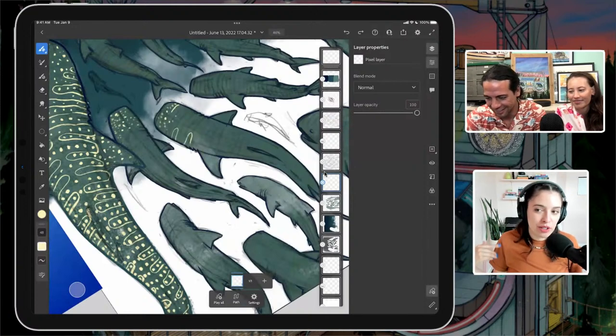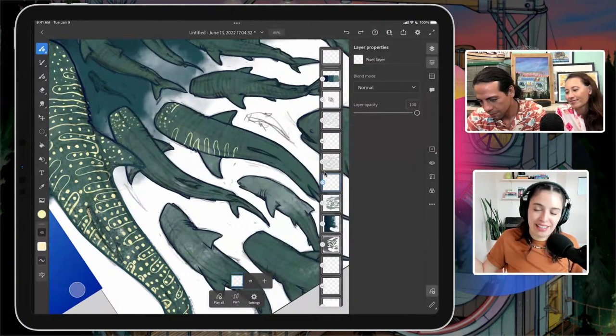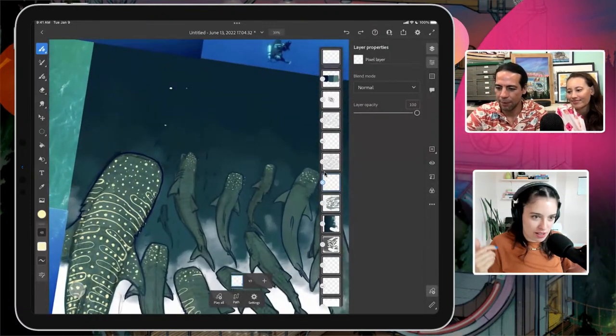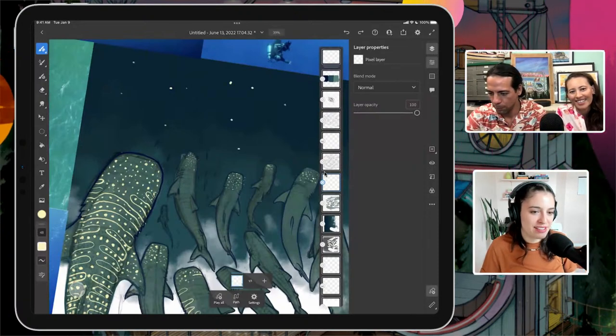For anyone who maybe missed the concept of this drawing earlier, the whale sharks are swimming or diving towards the sky or sea. Conceptually, let's say we'll have stars up here. There you go. Oh, look at those stars coming together so fast.